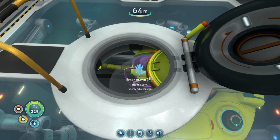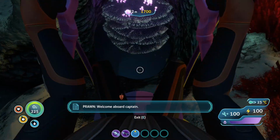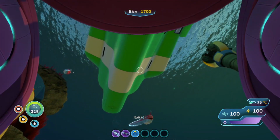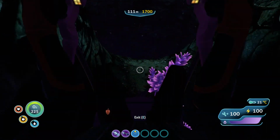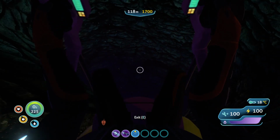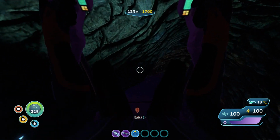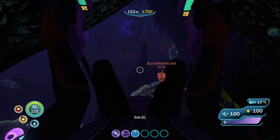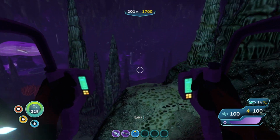Now the problem is getting back up to here is going to be very, very difficult. So we'll head down here to this shallow area. Okay, and then this is the big drop. This is where it gets a little scary, because you don't really know what you're dropping into. Alright, well, we made it, boys.